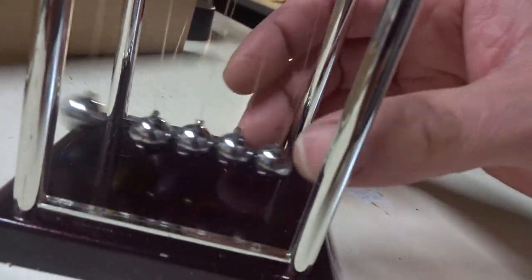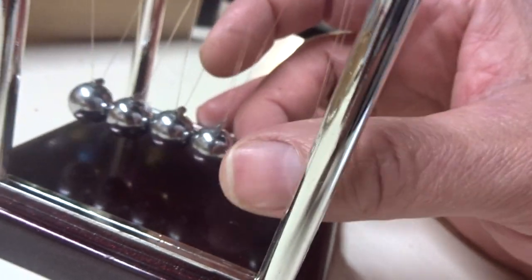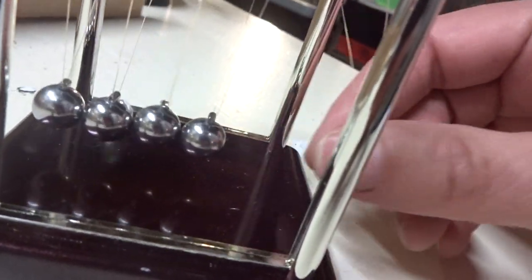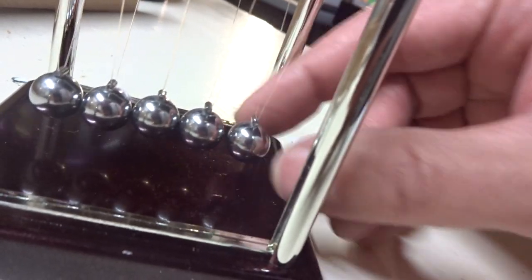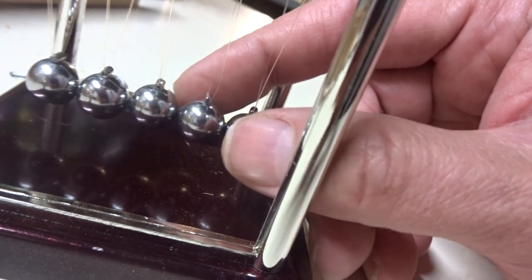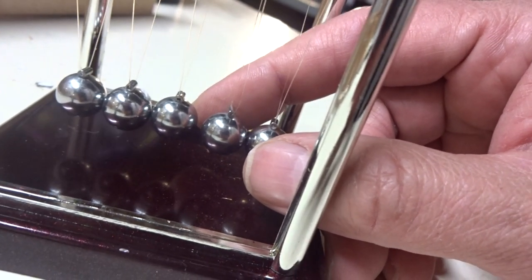But why doesn't it transfer the energy and have all these balls move? Why is it that only one ball, the outermost ball, moves? Why do not all the balls move? Well, the answer is this. The potential energy is distributed to the other balls quickly in such a fashion where when the ball hits this ball, the energy, and energy is 1/2 times mass times velocity, and momentum is conserved in this demonstration, where momentum is equal to mass times velocity.